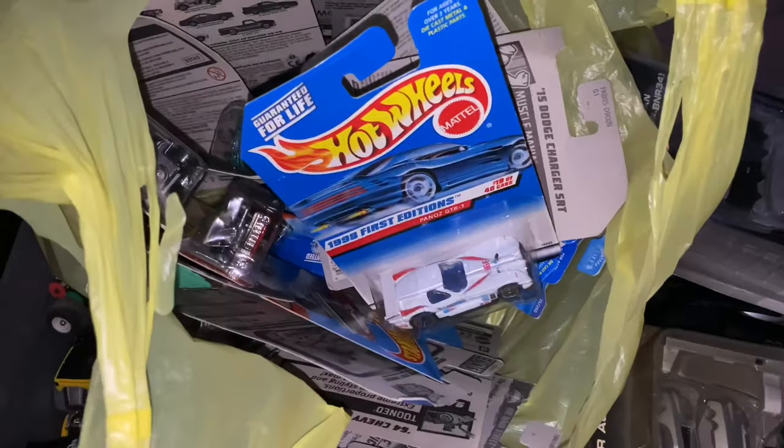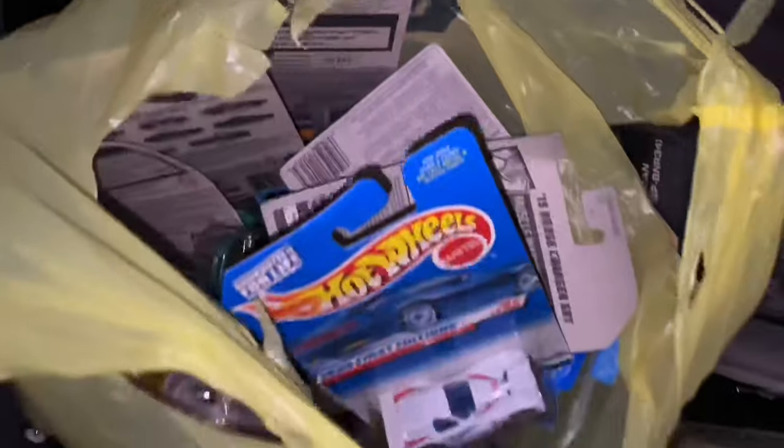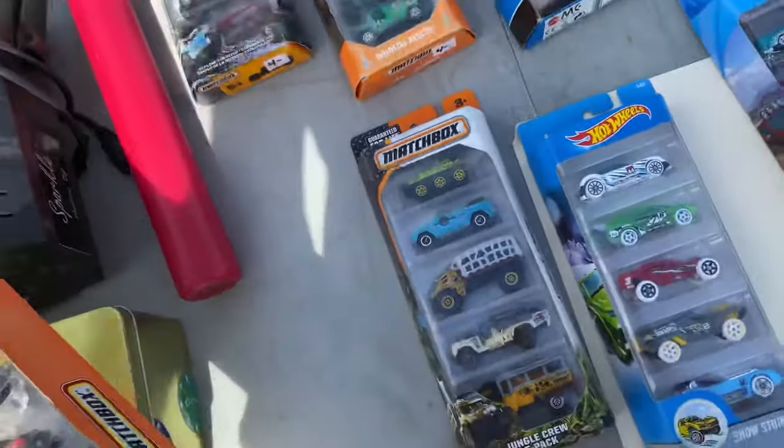Hot Wheels are hard to come by these days. Went picking a few times to find this stuff. Let's head out there. Big man. Look at this. $5, I'm gonna get that.